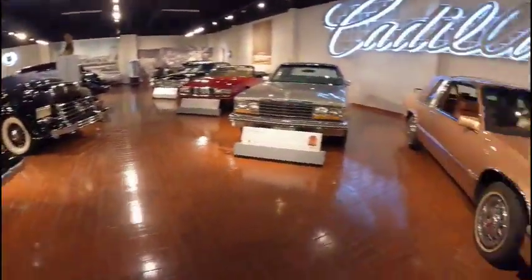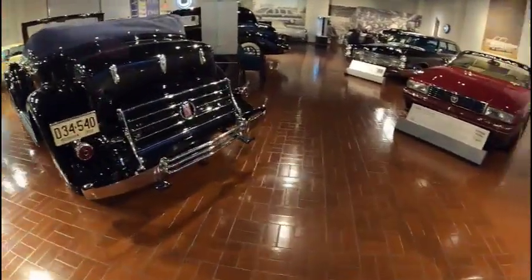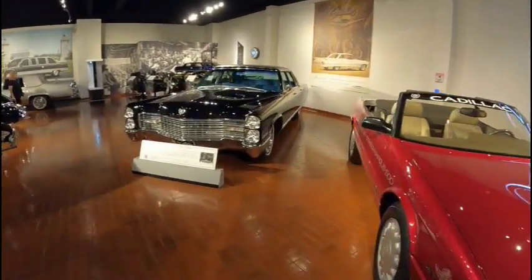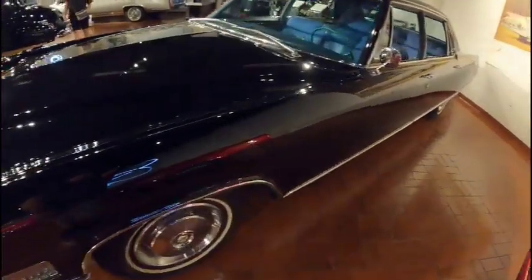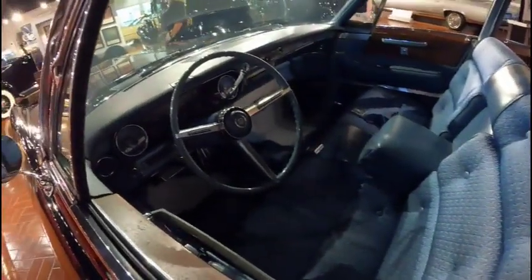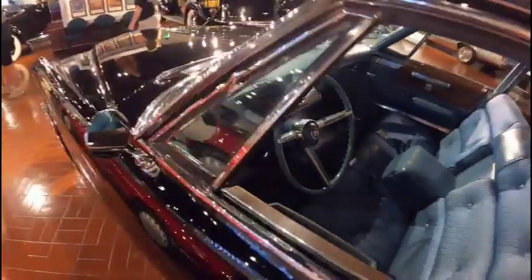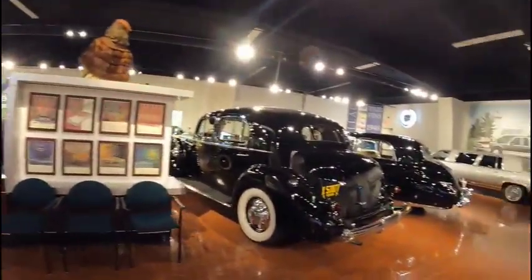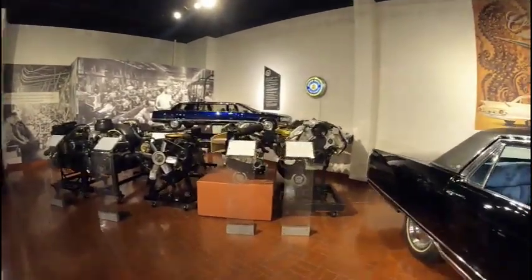Very cool. A lot of the newer style Cadillacs. They got a few in here, which isn't bad. I love this one right here. Love it. Looks a lot like the presidential cars used to. Very cool. 69,710 original miles on that car. Wow, look at that thing. Pretty cool model.